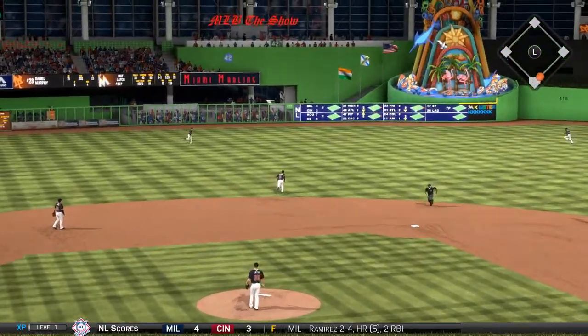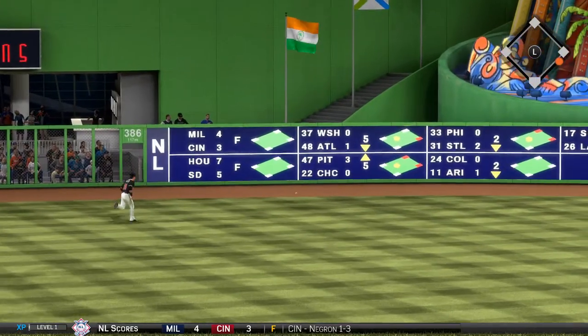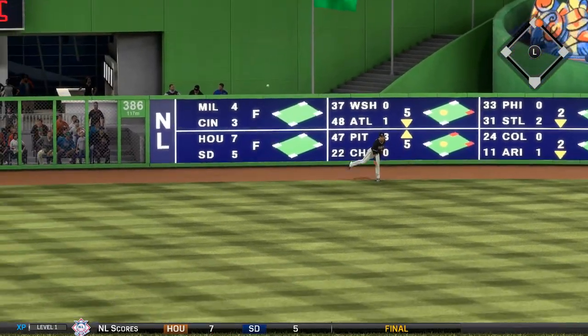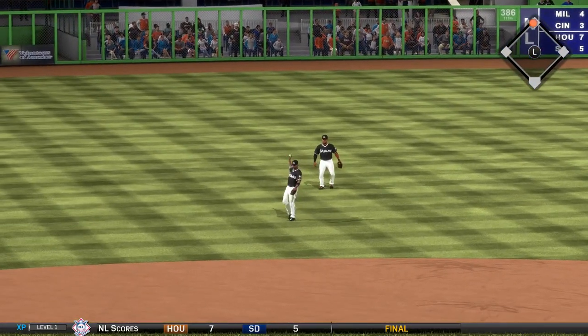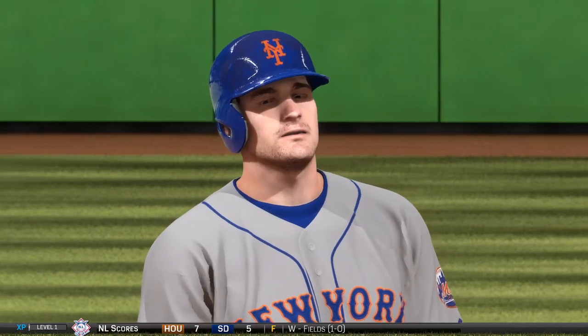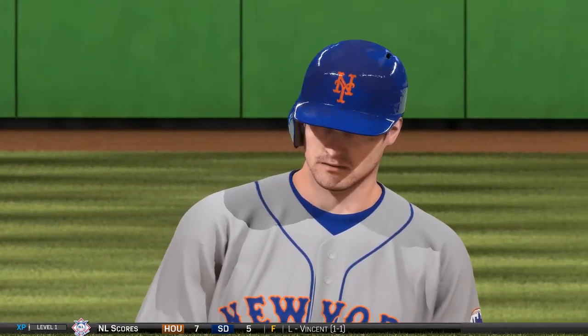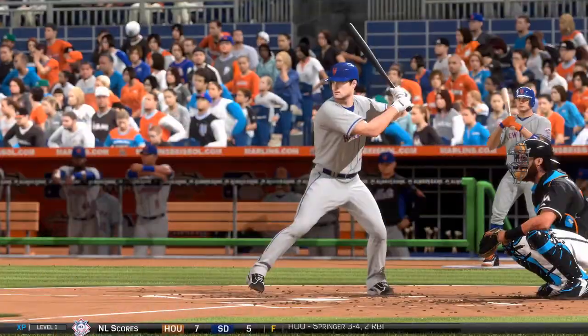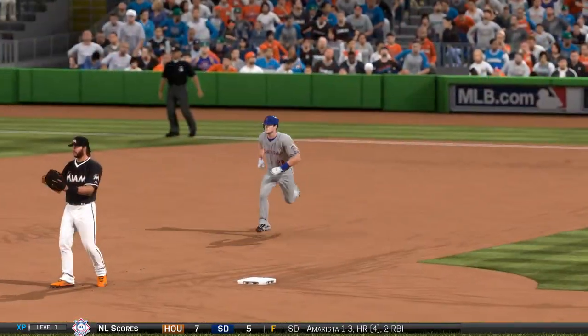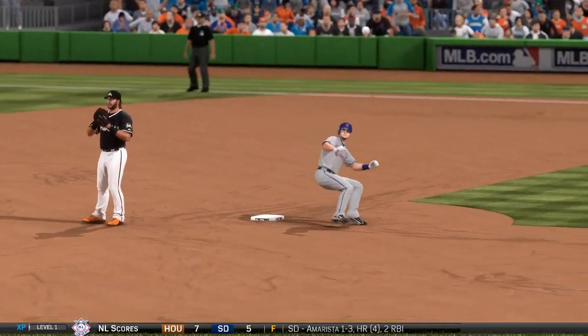Now here's a shot toward the gap in left center, and they're not going to run this one down. This should be extra bases to start the inning. Around first is Murphy taking the turn for second now. And he's in there safely. He's got a double. And out on the mound, just got on the board, taking the lead, and you're hoping for a quick shutdown inning, but this guy's got other plans because he drills this ball, and he's going to wind up on second with a leadoff double.